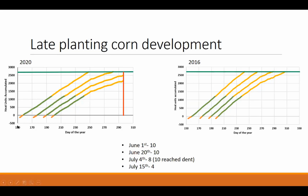Heat units accumulation, this is day of the year here, for these 2 crops. Our planting dates, this first line is June 1, second line is June 20th, the third line is July 4th, and the fourth line is July 15th. And so what we did here is we assumed a couple of things. One, we assumed that we need 2,700 heat unit accumulations to reach maturity.